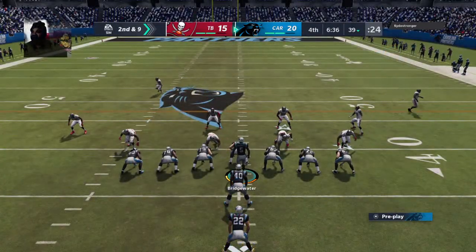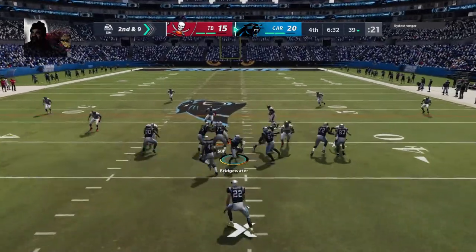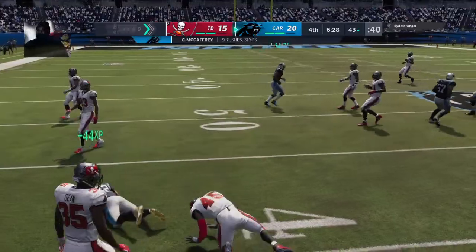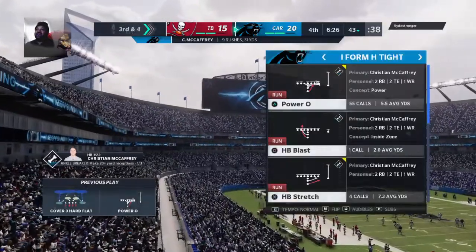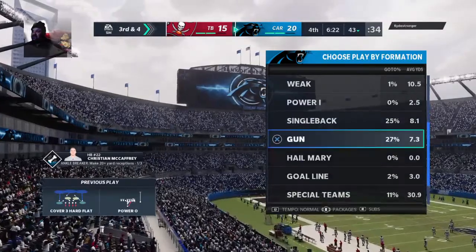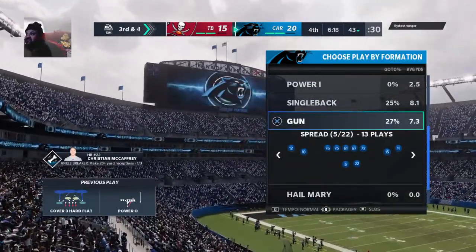Here's 2nd and 9. Again, they run. Again, it's McCaffrey. 3 extra yards to the 43. 4 yards on the pickup there as it'll leave them with a 3rd and about 4 more for a first. Brings up 3rd and 4.